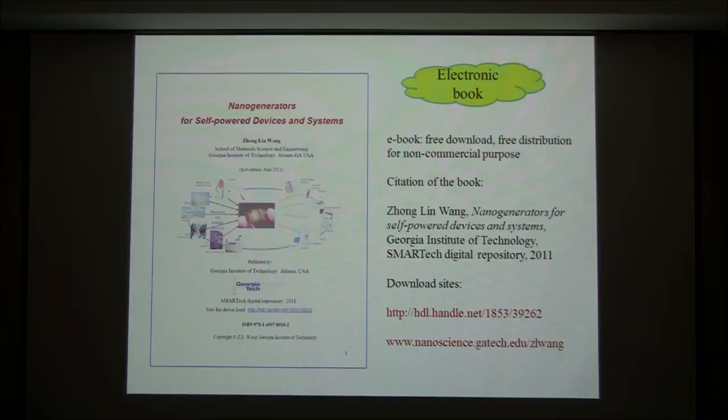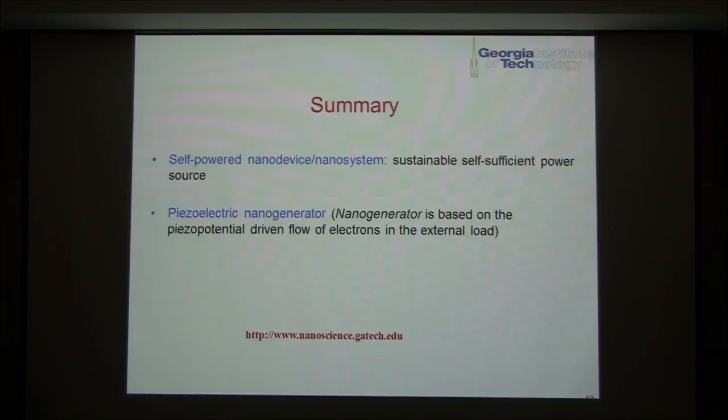So, in summary, we demonstrate two things. Number one, we demonstrate use of nanowires for the piezoelectric nanogenerator. It's based on the piezopotential-driven flow of electrons in an external load. Based on the nanogenerator, we show you self-powered nanodevices and nanosystems, which can be sustainable and self-sufficient as a power source for small electronics and portable electronics and hopefully wearable electronics, so-called nanogenerator and self-powered systems.